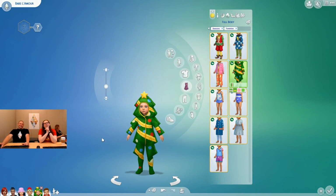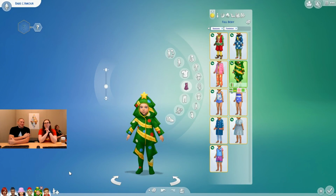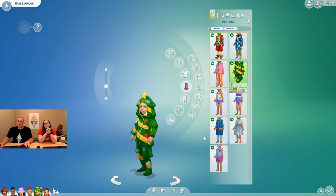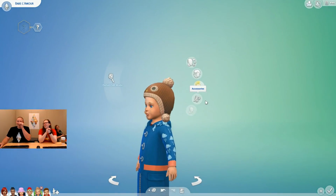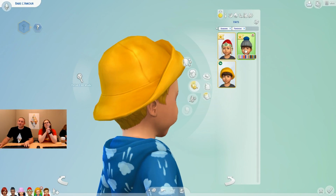We were talking about how many adorably ridiculous outfits we could get for toddlers, and there were so many options, but this was the one that most people really drove to when we were looking at the concept art. I kind of want to do a waddle impression. I think you already tried to. Again, we have some rain hats, so cute.